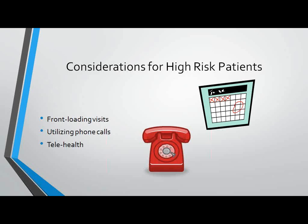Just a quick word on PRN visits as well. When you write your orders for PRN visits, make sure that they are not only quantified but qualified, meaning a patient who has a wound may have PRN visits for a deterioration in the wound, or a patient, for example, who has heart failure may be having PRN visits for exacerbation of heart failure. A patient with a catheter may have PRN visits based upon the need for problems related to the catheter. So think about all of these things when you're trying to schedule and determine how many patients and how many visits per patient. Another thing to consider is telehealth.